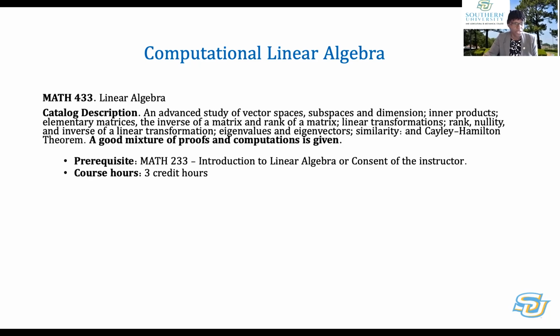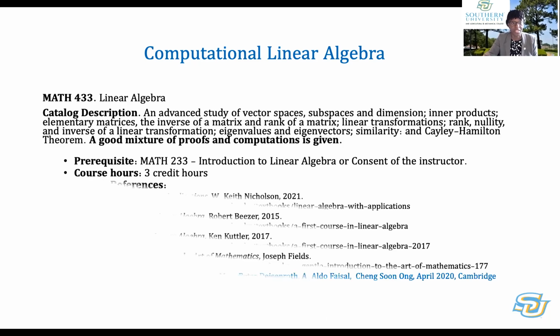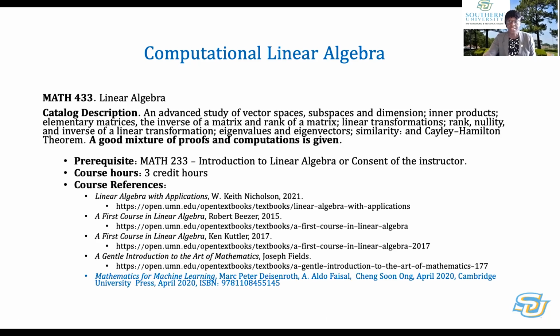The course is 3 credit hours. My purpose for offering the C2Exchange course is that we need to revive and rethink this second course in linear algebra. Again, the current catalog description is as listed. My current implementation is considering modules from the C2Exchange.